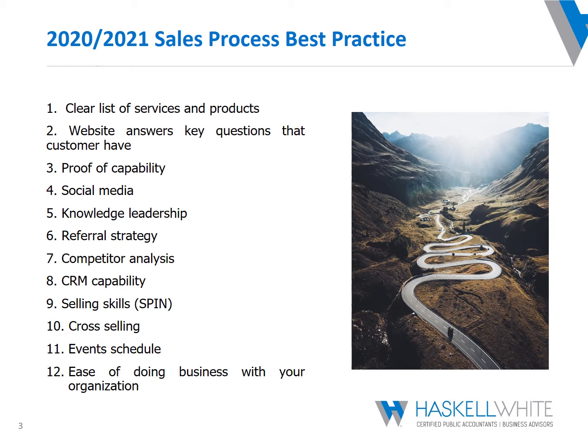So the best practices going forward into 2020 and 2021 list most of the things we've identified. We won't have enough time to go through all of these, but some of the most important ones are a clear list of services and products. Your customers understand what you deliver and what you do, and more importantly, what you don't do. A website that answers the key questions that customers have. We've seen some websites that really are good and others that aren't so well.